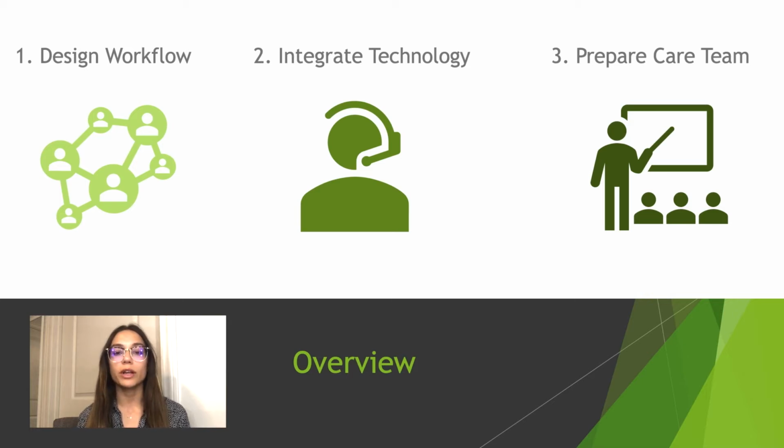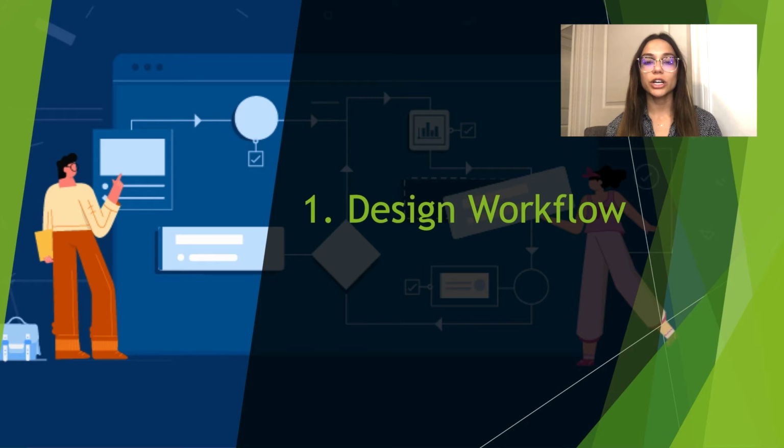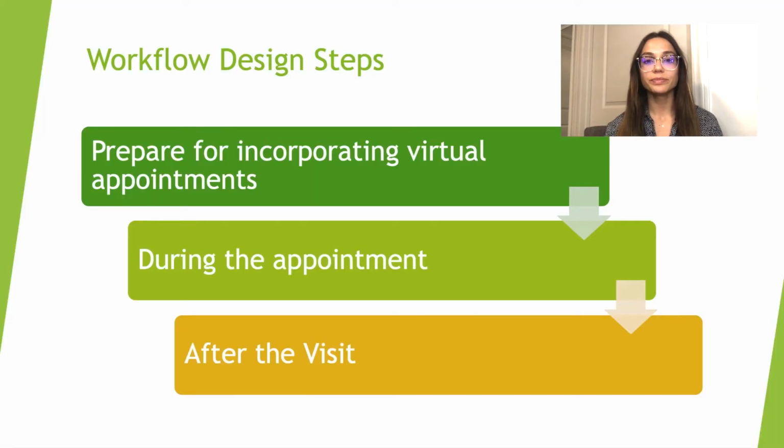And these are all very important because as of mid-2020, nearly 90% of rural physicians reported they had only been using telehealth services for less than 6 months. So, having this new technology and just the general way in which appointments are taking place can be either confusing or overwhelming, so I'm going to try and simplify this as much as possible. So our first step in preparing for telehealth is to design your workflow. This occurs in 3 steps.